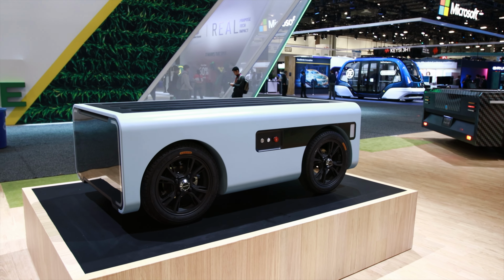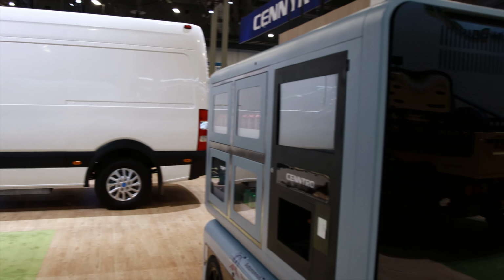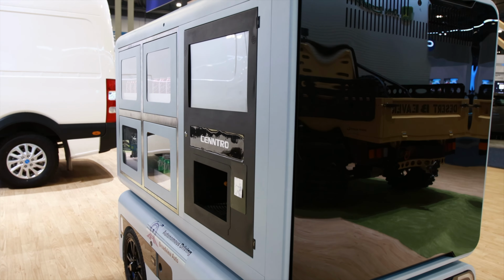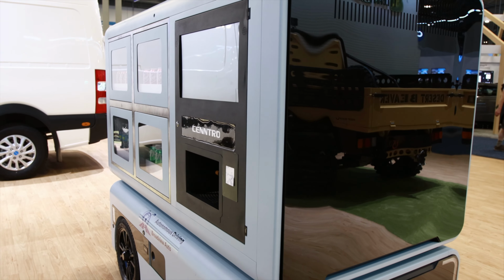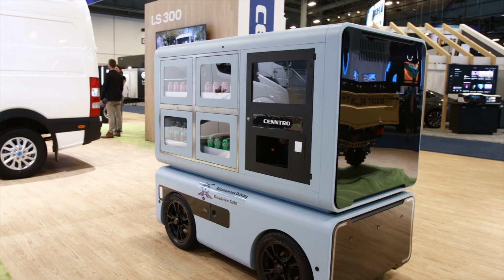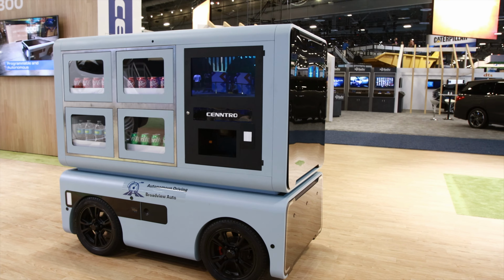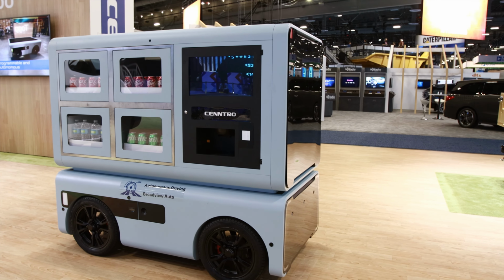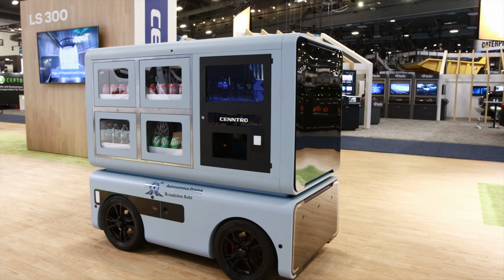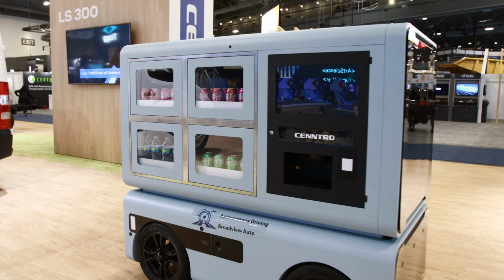And this is what that could look like when you put something on top of it. It could be like an automatic vending machine where it just follows a particular route and people at a stadium or somewhere can just get what they need. Or it could just, in the morning, go to a particular location, stay there all day, and then at the end of the night, just drive back home, refuel, recharge, reload, and then do it all over again.